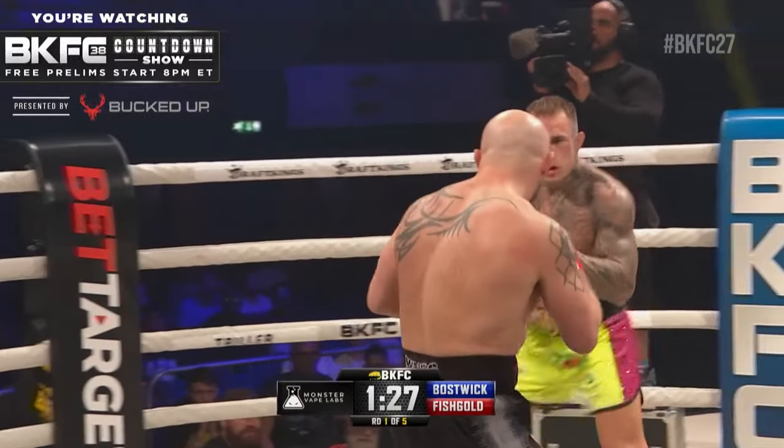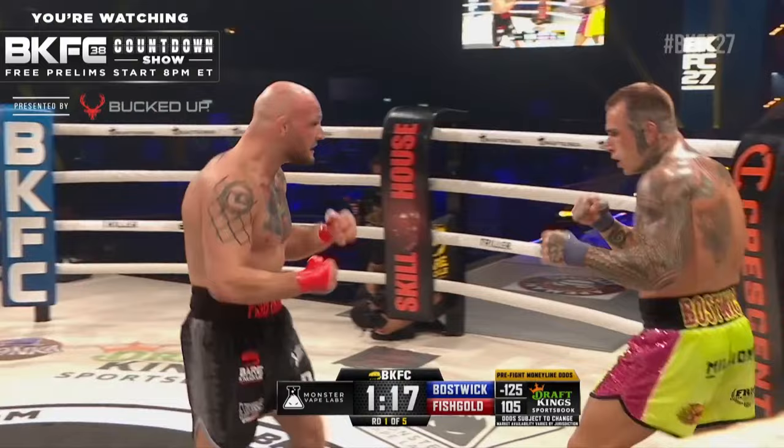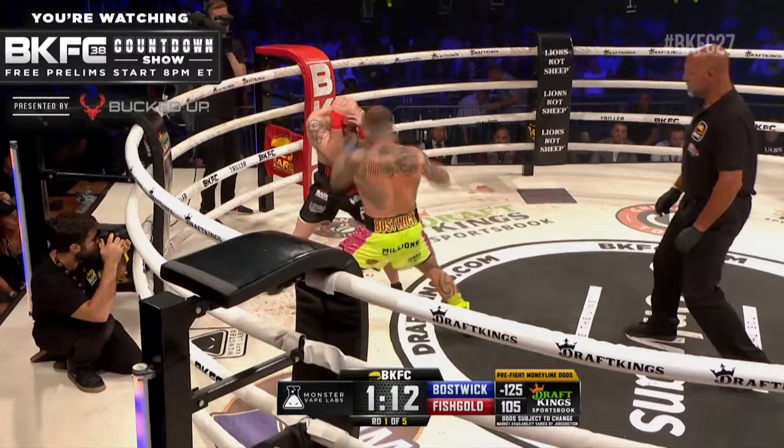See the lateral movement of Bostwick. Double hooks, being waited for by Fishgold. Big swings from Bostwick. Level change there from Fishgold, as he told us he would throughout this fight. Big right hand, in the left, another right hand from Bostwick.